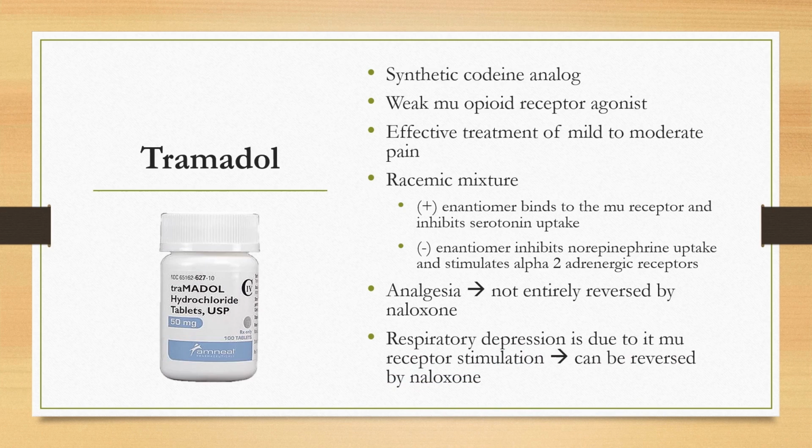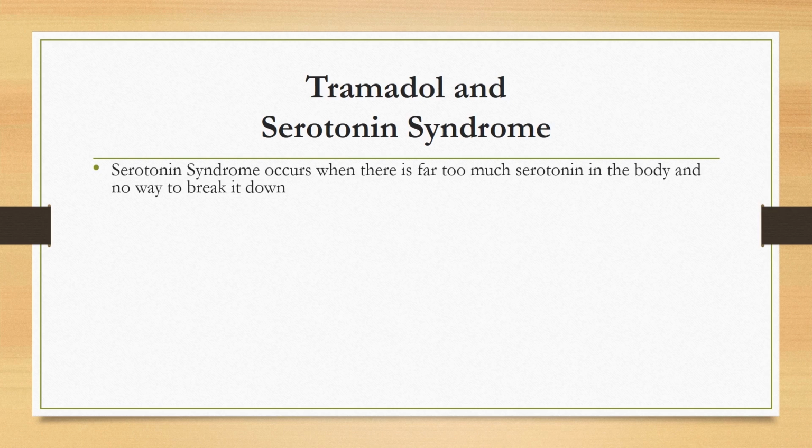Serotonin syndrome occurs when there is far too much serotonin in the body and no way to break it down. It can occur with several drug combinations, but of particular interest in this lecture is its occurrence with the use of tramadol. Tramadol, as previously discussed, inhibits serotonin uptake as part of its mechanism of analgesia.